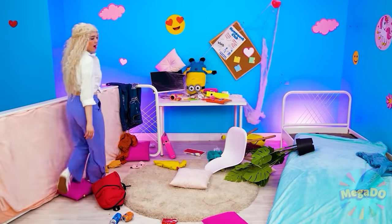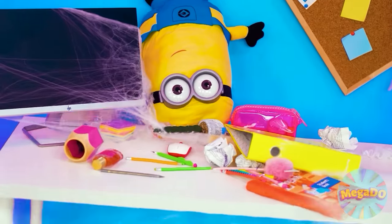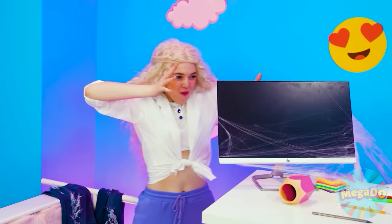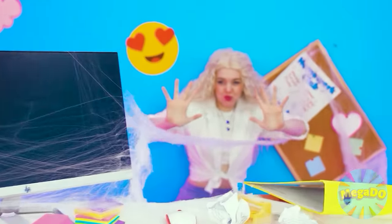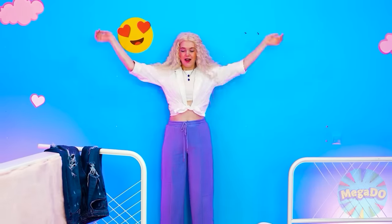First, we need to get rid of all this junk. Why are there so many unnecessary things here? I never thought I would use my superpowers for cleaning. Let's get this out of here. And we need to make some extra room. I can even move my beds.